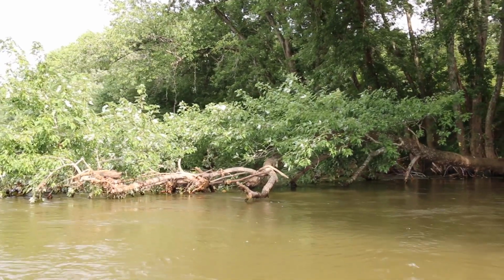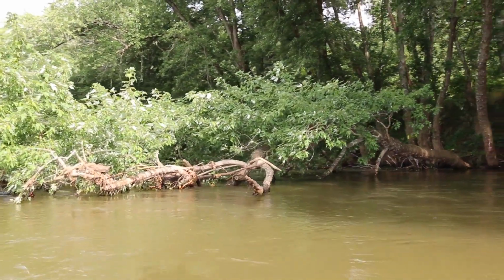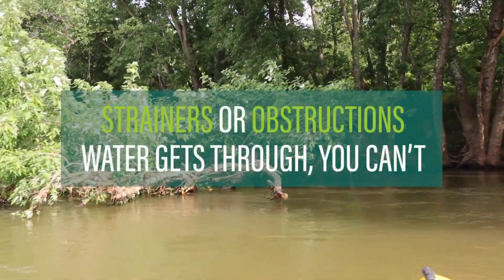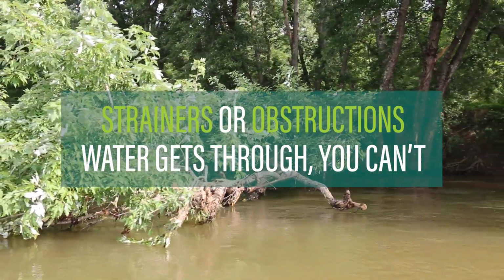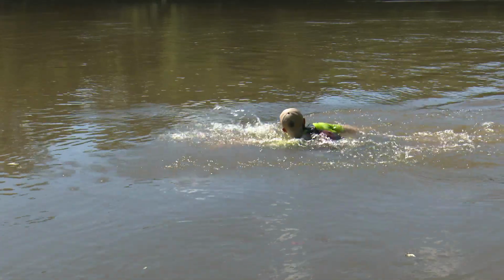An exception to floating on your back is if you are approaching a downed tree or a log. These are called strainers. If you find yourself approaching a strainer, abandon your gear and swim aggressively away.